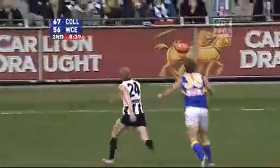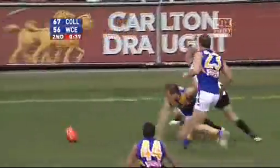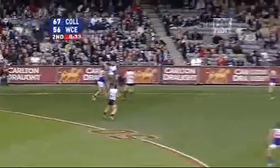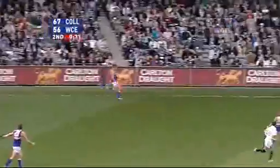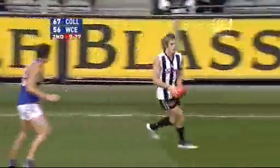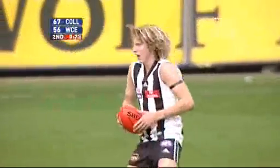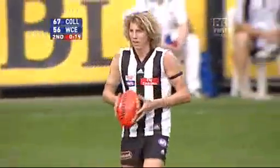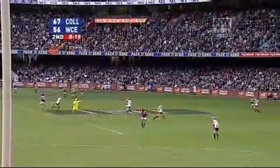He goes long to Lockyer. Brett Jones the spoil. Last there riding shotgun. Has plenty of time to gather. Now back to Brett Jones. He kicks to the wing, but only as far as Davies. There was a late inclusion for Lucuria. Thomas had a great quarter. Well, a couple of kids in Davies and Thomas getting plenty of the ball, and they'll be feeling pretty good about themselves going into this half-time break.